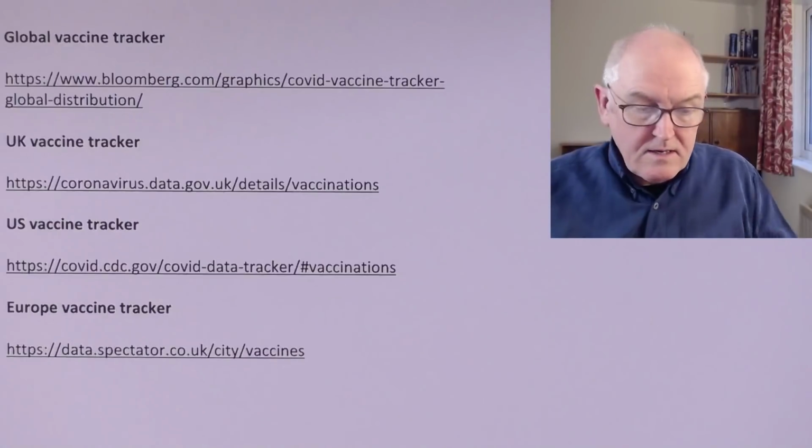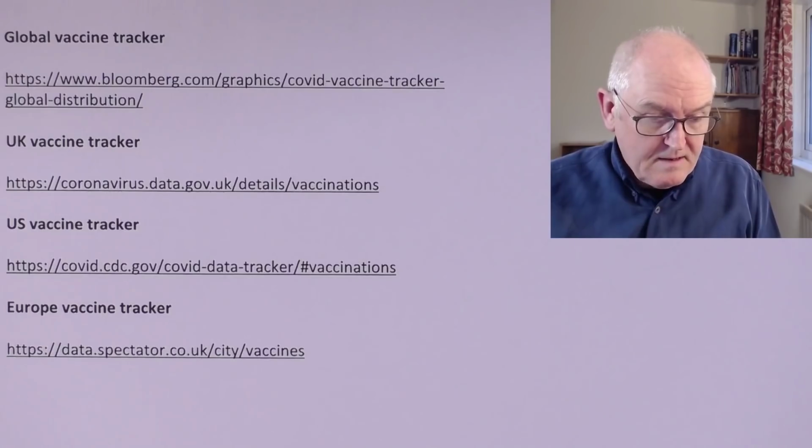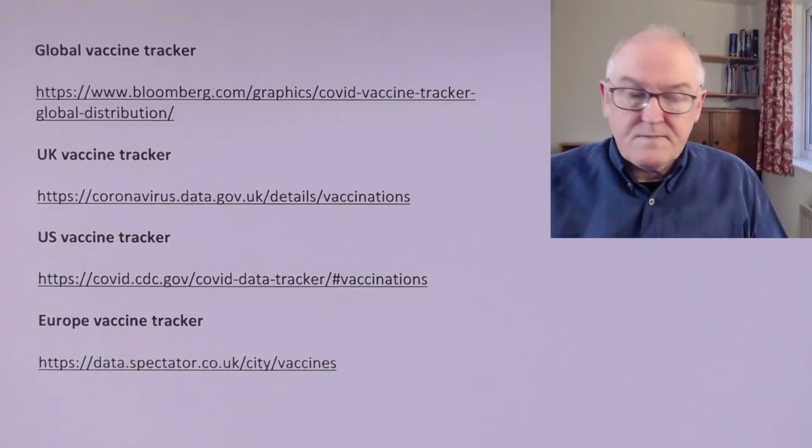Right, so that's quite a lot of information today. I was going to look at some of these sites, but I'm not going to now. Look at them for yourself. There we go. Lots of COVID symptom tracker and vaccine sites to peruse.